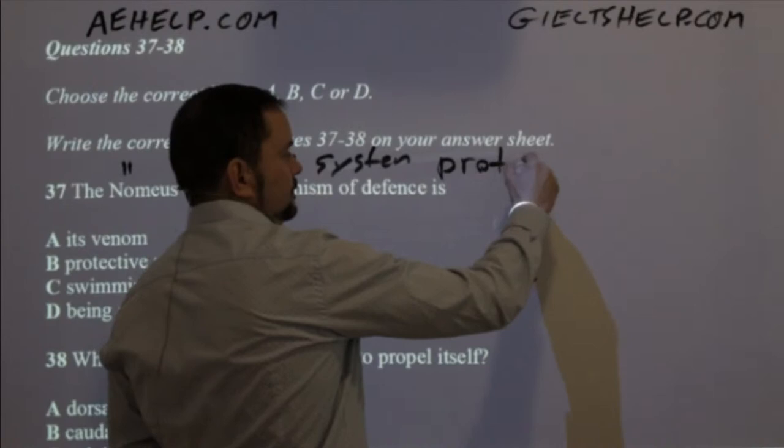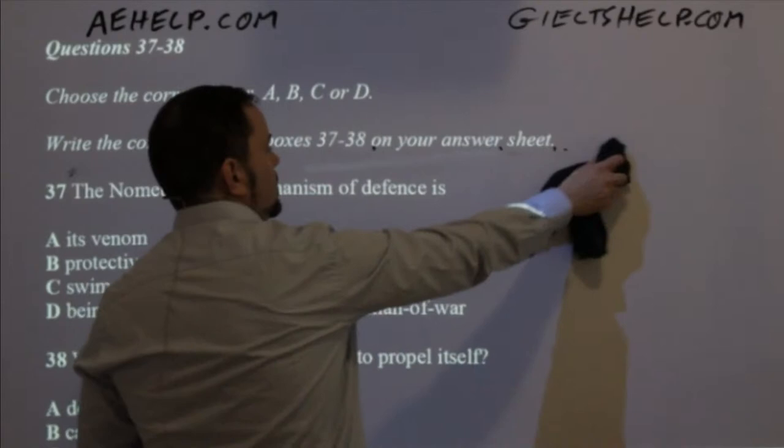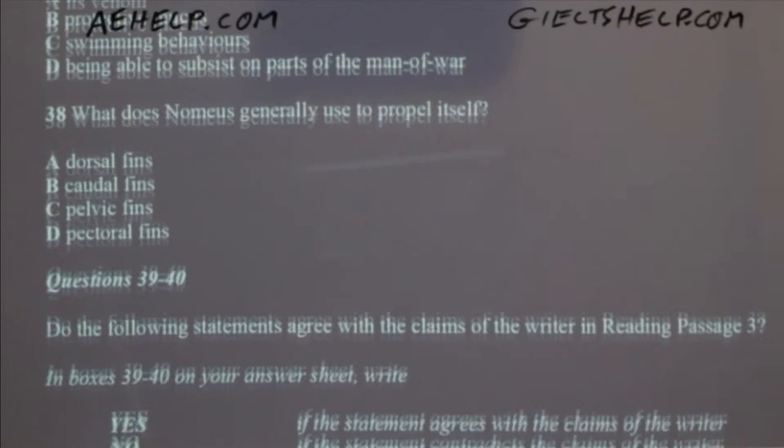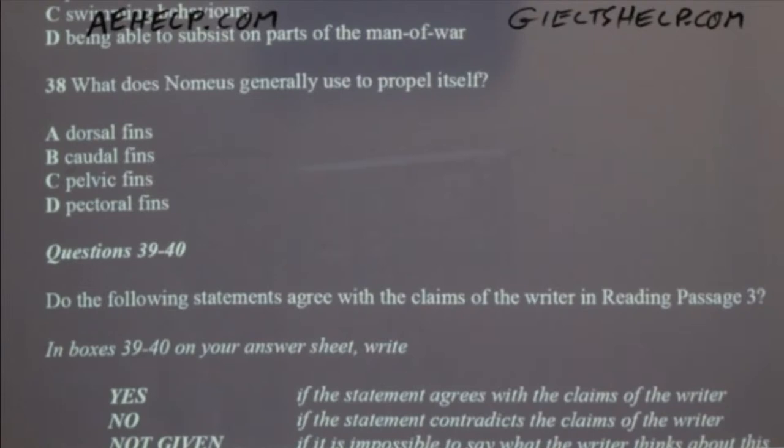Okay, so protection, all right? Primary system of protection. So different ways to think about it helps you to digest the information, right? Number 38, what does Nombius generally use to propel itself? So what is used by Nombius usually to move around? All right. And then we have two more questions.